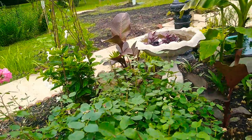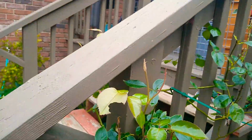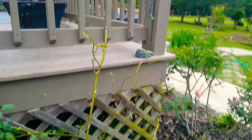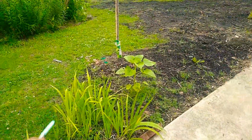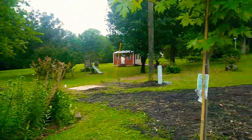Our climbing rose, our yellow rose of Texas, or golden shower rose, that climbed and was so beautiful. Our dogs have eaten every bit of it. I told Kenny not to put it there. No, you didn't. We've got a rogue sunflower. There it is right there. One of my dogs ate a packet of seeds. So. Probably. No, they did.